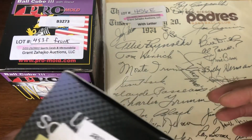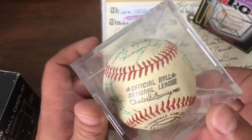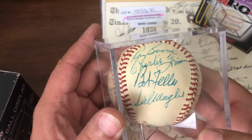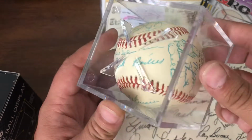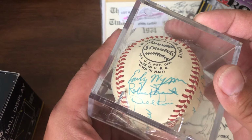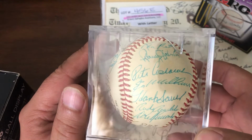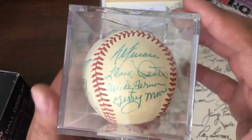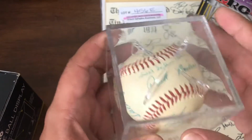Next up, I'm going to address this ball. There's two baseballs here, and this one is from one of the Old Timers games. I see Ray Boone, Charlie Grimm, Bob Feller, Sal Maglie. Just trying to go over the signatures I can figure out. Early Wynn, Robin Roberts, Del Rice, Eddie Mathews, Hank Sauer, Mickey Vernon. Just a lot of signatures on a ball.